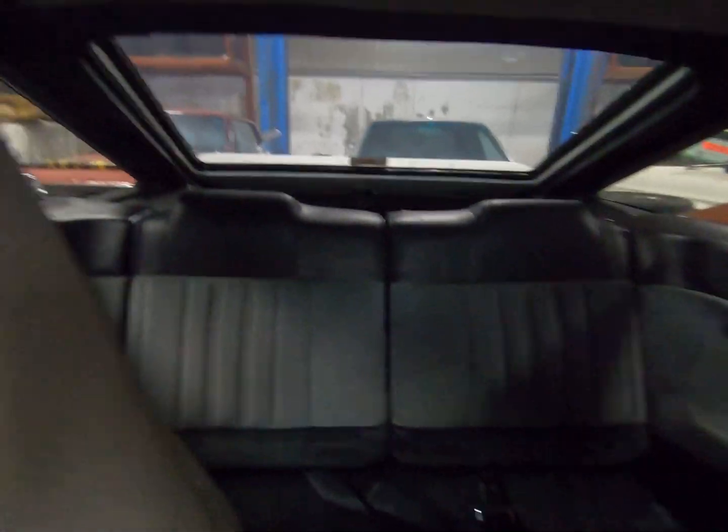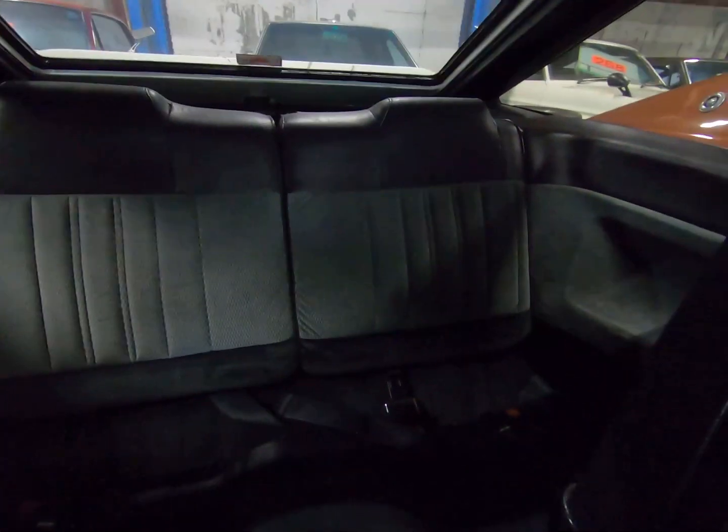Actually has all the interior though, which is super hard to find. And he said he'll paint the hood and then he'll get me the right rear lid. Yeah. So that's a lot of stuff.